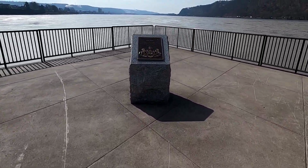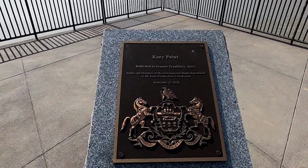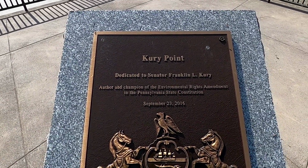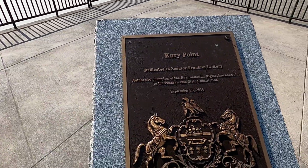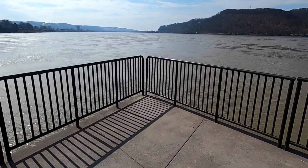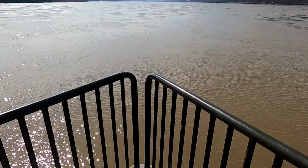for Pennsylvania, and a nice little walk out here right on the tip of Packers Island. Curie Point, dedicated to Senator Franklin L. Curie, author and champion of the Environmental Rights Amendment to the Pennsylvania State Constitution. And here we are, out at the point. Absolute southern tip here at Packers Island.